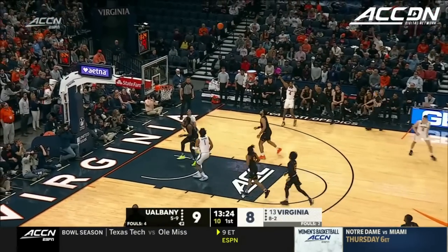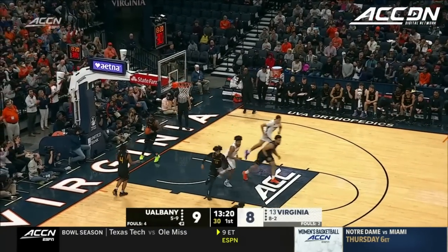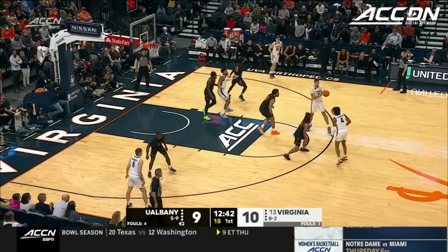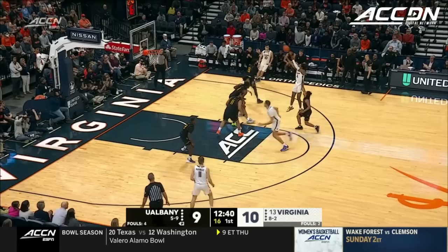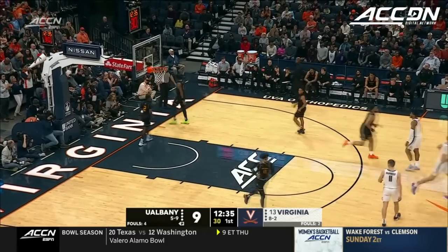Gardner picks it up, finds a wide-open Franklin. Just can't buy one now, but Gardner has the loose change. It's not difficult to guard a big, drives one way, spins the other way. Coaches teach that because it's difficult for the defender to get the angle. That one falls for Armaan Franklin, and that's got to feel good for him.